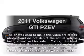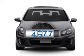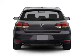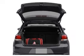Noticed in this 2011 Volkswagen GTI. If you're looking for a first-rate auto, this one could be yours today. Why worry about high mileage? Choosing a ride with lower mileage is the right choice for your busy life. With an efficient four-cylinder engine, the powertrain includes front-wheel drive, driven by an automatic transmission.